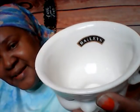Yeah, be knocking them over. We weren't knocking them over, but I didn't want that to happen because I really, really like these. So there you go. They're Bailey's. And then they have just a little face on it with the silver pearls or whatever.